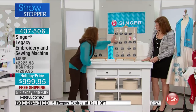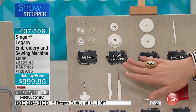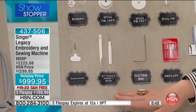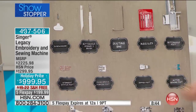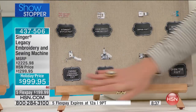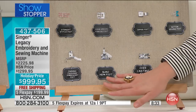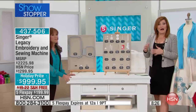It's very user-friendly. Here you have all of your feet. Do you want to go over those, Rob? Absolutely. You can see you have your bobbins and all the additional things that you need for sewing, but then you come down, you have your buttonhole opener and brush, your quilting bar, your needles, your buttonhole foot. Then we move down and you have your straight stitch foot, your clear special purpose foot, your zipper foot, your button sewing foot. You also have your darning freehand embroidery foot down here at the bottom. You've got your blind hem foot, your overcasting foot, and your open toe foot. All of those additional feet come included.